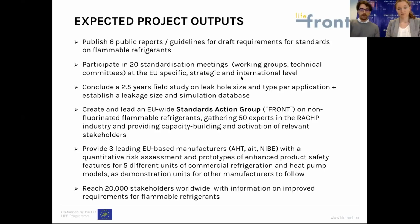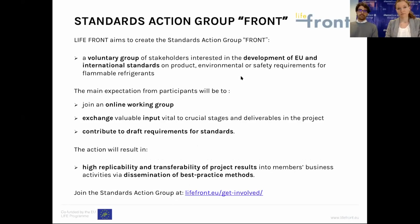More in detail, the Standard Action Group front is a group composed of around 50 people that are interested on a voluntary basis and for free to collaborate and contribute to the deliverables of the project. In particular, their expertise in the heating and cooling industry and in the use of flammable refrigerants will be an important input for the development of the project in different stages. We invite, as I was saying before, interested stakeholders to participate in this group. They can come from different sectors, from academia, from trade unions, from manufacturers.